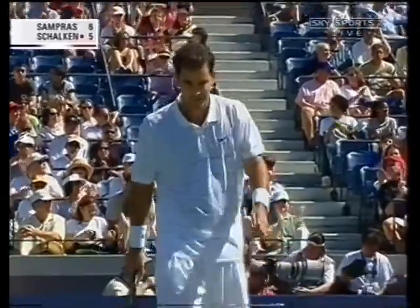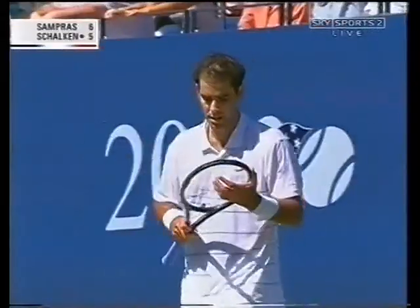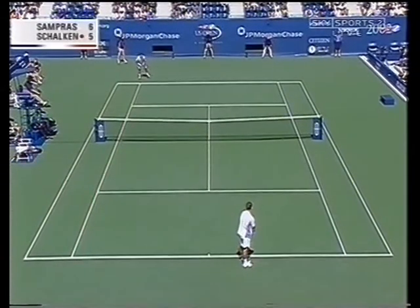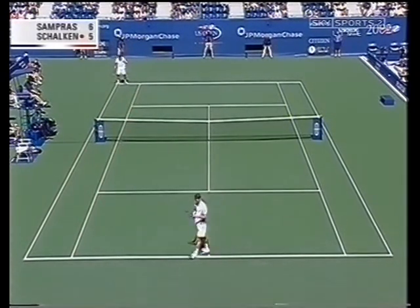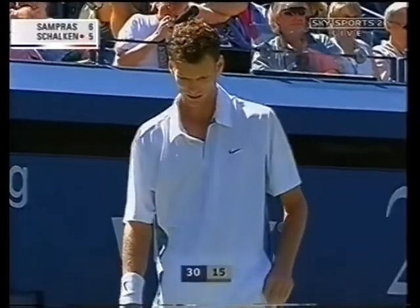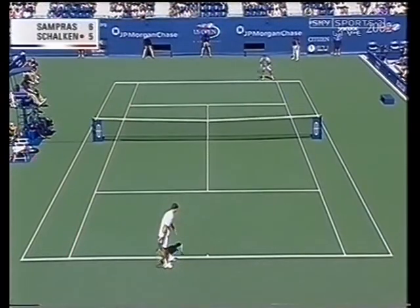That's the forehand he likes. And that time he gets it done. Again, leaning on that ball. That has been an important serve for Schalken, the one out wide, to earn him a number of points outright.